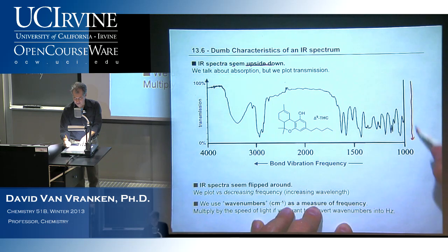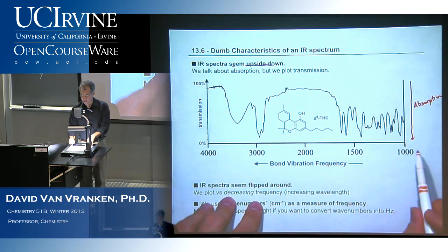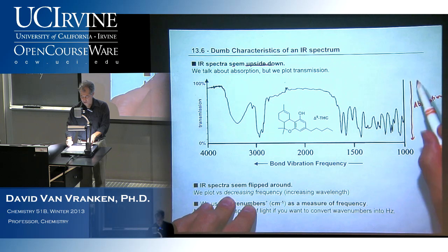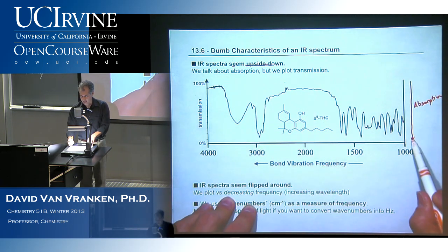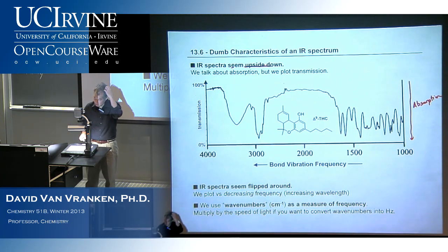So they were like UV vis spectroscopists who plot how much light passes through, but we're really going to be interested in absorption here, not the transmission, not how much light shines through your sample, but how much light is absorbed by a sample. And so absorption goes downward. And so when I talk about an absorption, I'm talking about things that go down. Okay, so that's one weird feature.